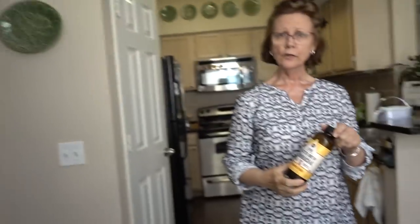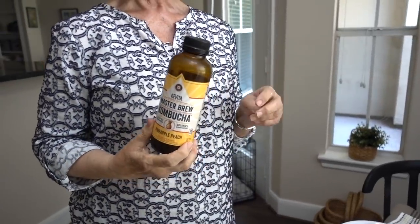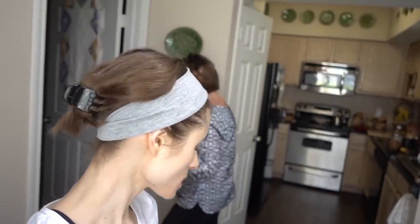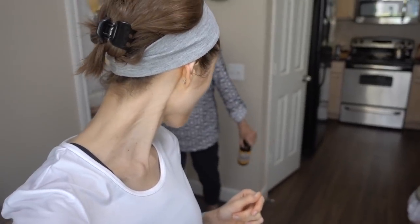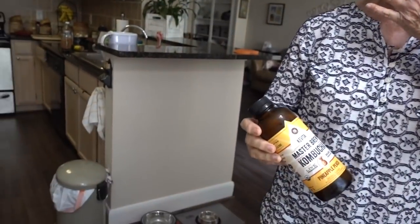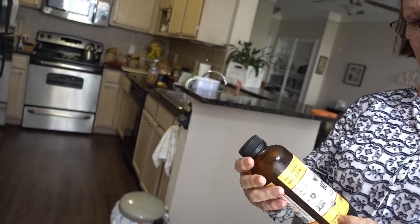I was wondering, is it okay to have kombucha with food? Yeah. Well, it's not like a drinking age. They're not rules and regulations. I didn't know if it interferes with the probiotics. I think it's probably okay. That's a good flavor, that pineapple. Yes. Pineapple one. It's my favorite. Pineapple peach. Yeah, that's really good. And it's the master brew one. The master brew. Which I don't know what's different about that. That stuff is good. More bugs in it. That stuff is really good.